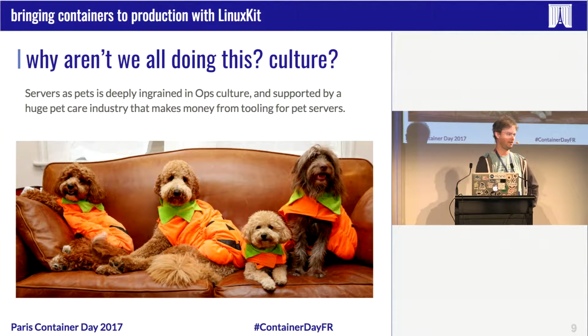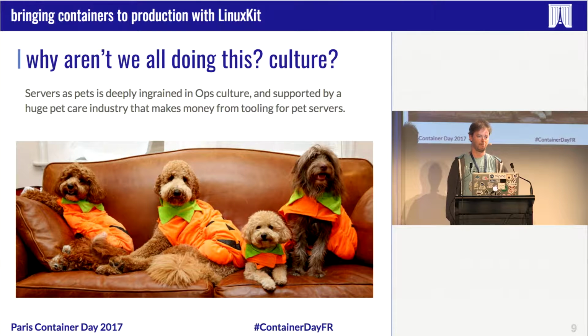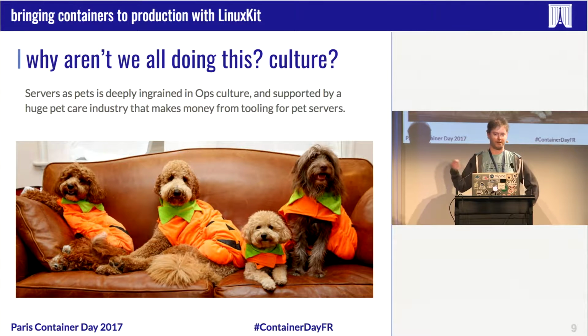I was a sysadmin for many, many years, and that's what much of my background is. And we had servers. You made jokes about having an uptime on your server of a year, even though that probably meant that you hadn't upgraded it when there was last a big security issue. And then there's what you could call the pet care industry, the vendors who have a lot of tooling for these servers, and they really want you to buy their tooling and keep looking after your servers as pets and keep paying them money for running the servers as pets.